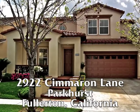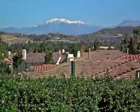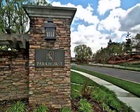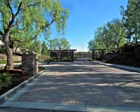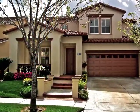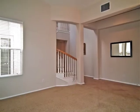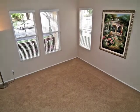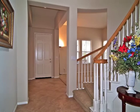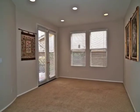2922 Cimmarron Lane, a stylish Mediterranean villa in the hills of Fullerton, with its great schools, shops, and restaurants in Parkhurst, behind the gates. A garden approach welcomes you to the central foyer and sun-filled living room. The grand staircase is impressive. The formal dining room opens to a secluded side patio.